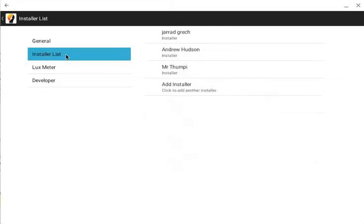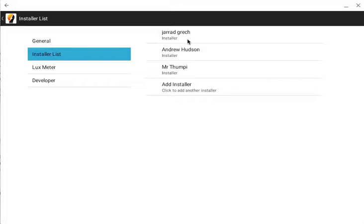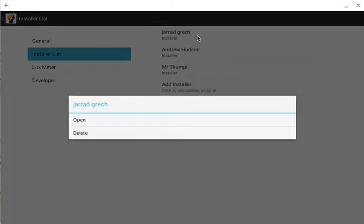The next thing we have is an installer list. So as you go down, you can add more and more installers if you want. So here I've got Thumpy, just entered some random details there, but Thumpy's a company that is going to be the installer, and you can add more or delete if you want. So if I needed to delete an installer, for example, you just long press. So you click and hold, and then it gives you the option to delete.